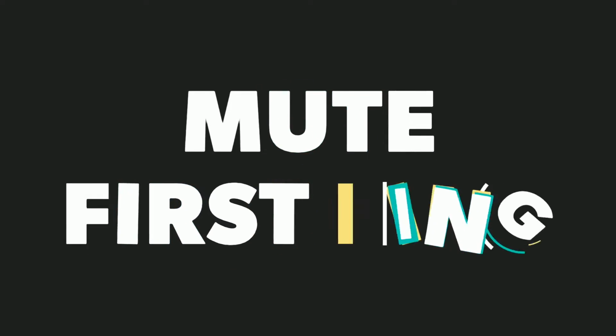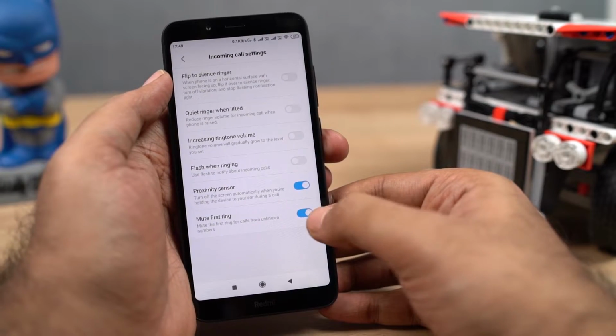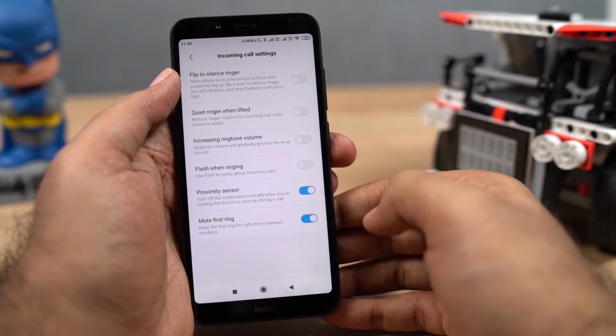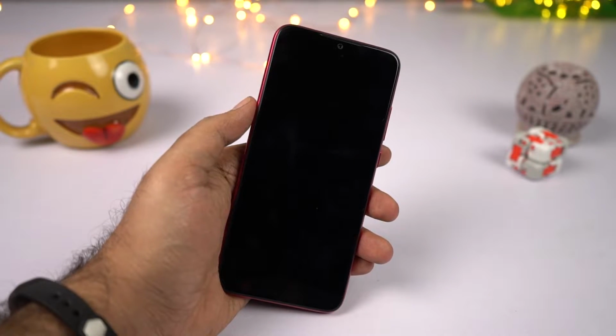Next we have mute first ring from unknown numbers. Now once you enable this feature, every time you get a call from any unknown number, first ring, that's probably 2 to 3 seconds, will be silent, and after that, you will hear the ringtone. Here's a quick preview.